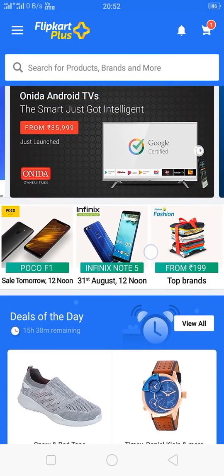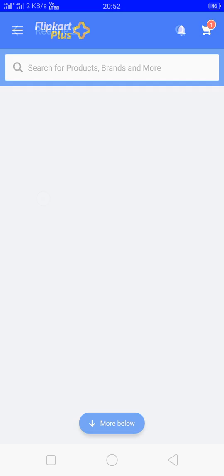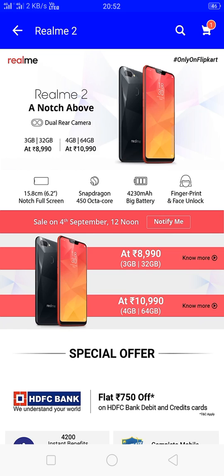Hello everyone, and today I'm going to talk about the newest offering from Realme, which is a sub-brand of Oppo, and it is the Realme 2. Now, many people who see this will be very disappointed to find out that they have bought a Realme 1.